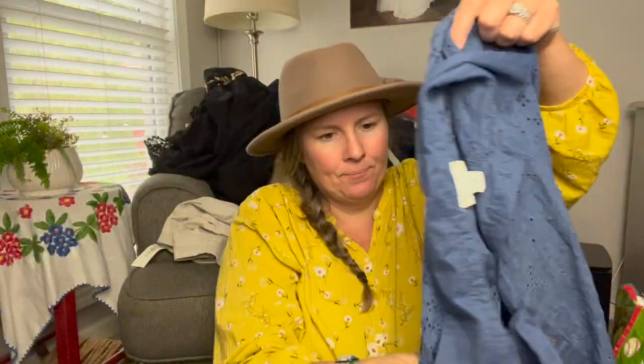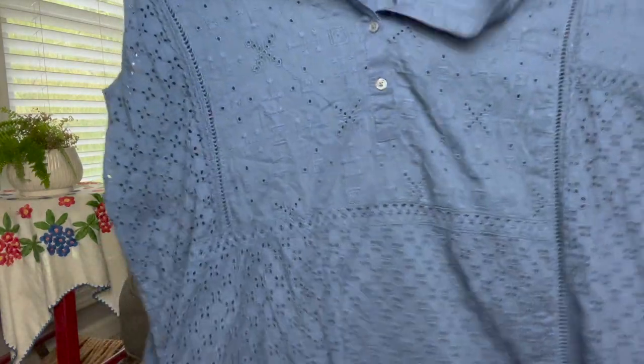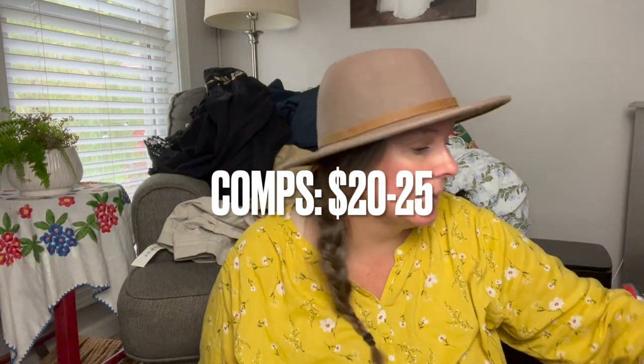This is Sundance, which is a catalog brand that I enjoy picking up. It's size large and it is a popover eyelet blouse in this slate blue color. It has different prints going on. It's got heavy embroidery on the back and the front. It's just an overall really cute top. I was surprised no one had picked this up. It's 100% cotton and it's a size large and I do really pretty well selling Sundance. Some of the stuff I've had that has been like a size extra small hasn't sold super fast, but other stuff has.